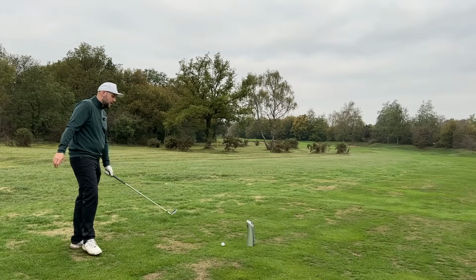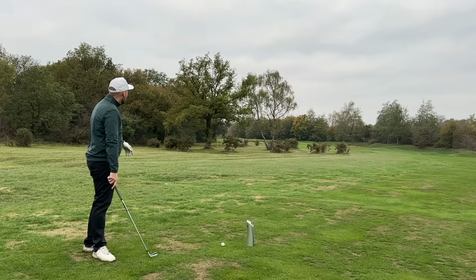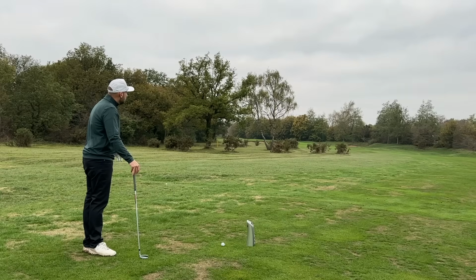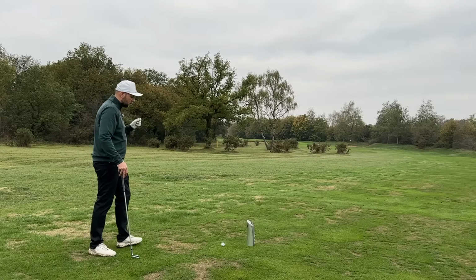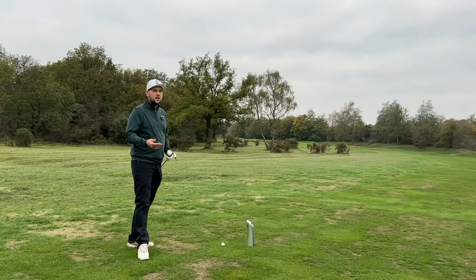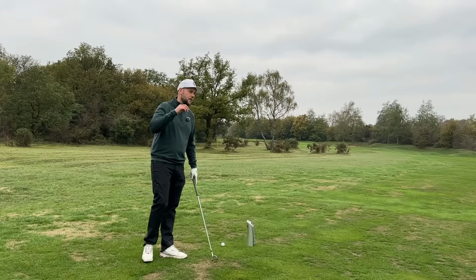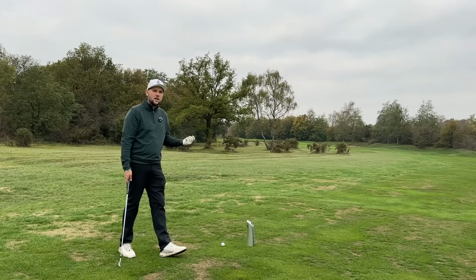Is that because it's a Pro V1? I'd like to say yes, but no, that's just because it was a little bit of a better swing. But we've got 155 yards into the green now, and one big thing when you're thinking about changing golf balls, even if you were to go from, let's say, a Titleist to a Callaway, the big discussion is consistency. Can we hit the yardages that we know?